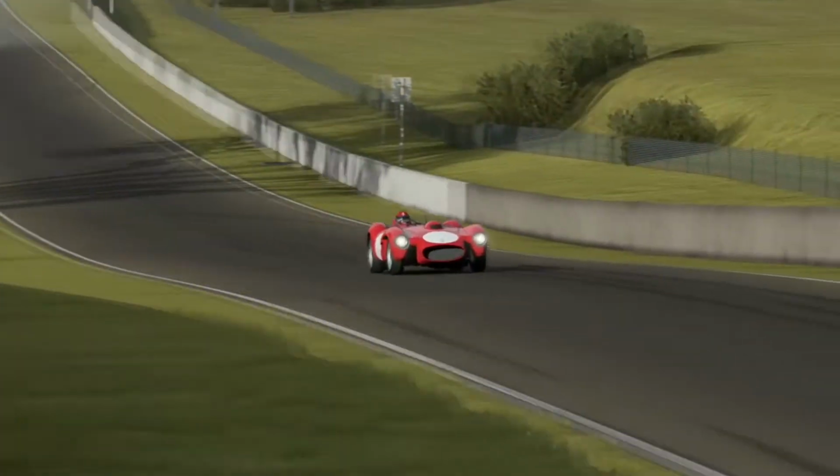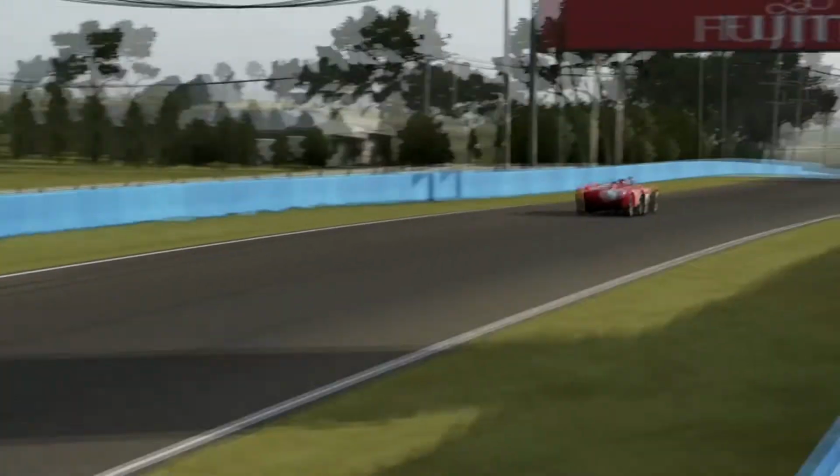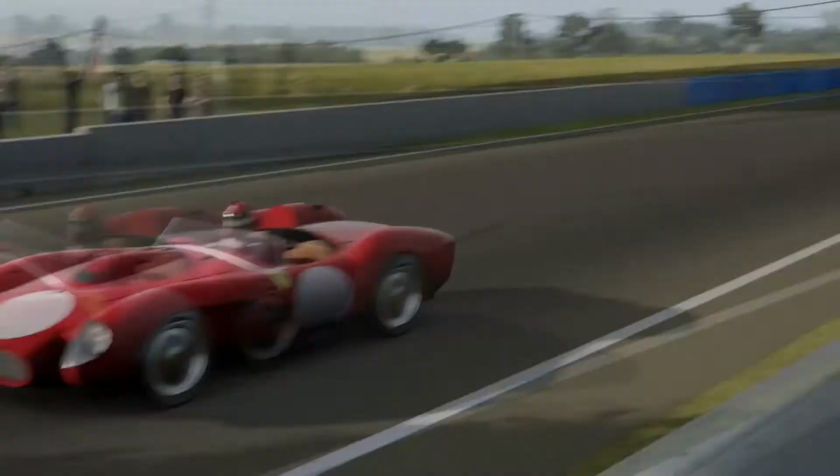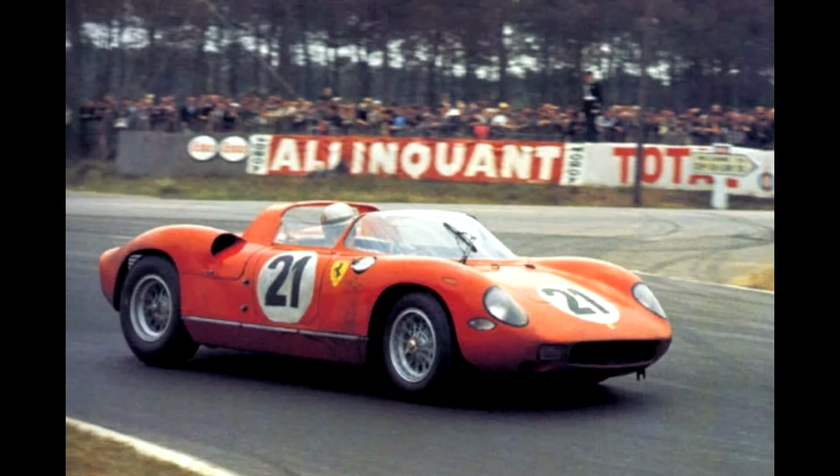So, with a dominant sports car under their belts, Ferrari decided to branch out from sports car racing to prototype racing with the 250. More specifically, the 250P for prototype, I would assume. It was the first ever mid-engined 250, and in its first and only season of competition in 1963, it won the 1,000 kilometers of Nürburgring, the 12 hours of Sebring, and the 24 hours of Daytona. That's a pretty successful year.